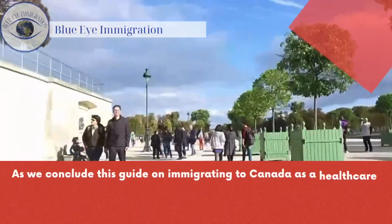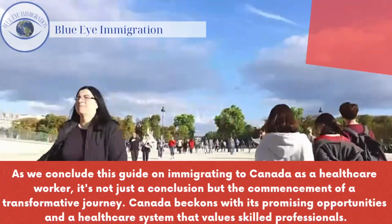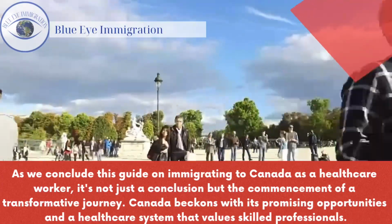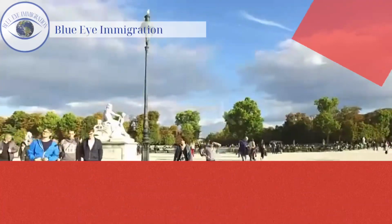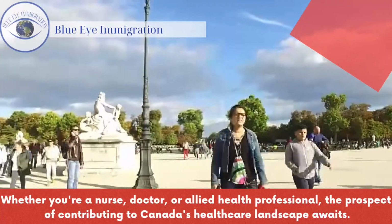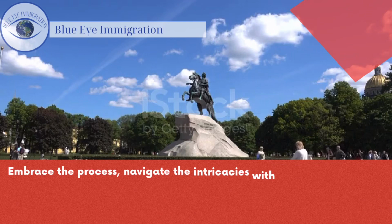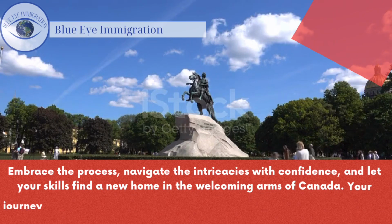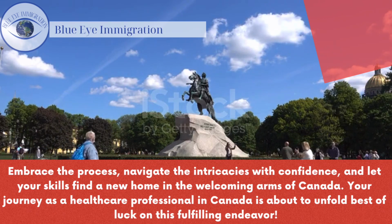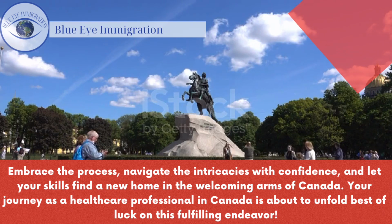As we conclude this guide on immigrating to Canada as a healthcare worker, it's not just a conclusion but the commencement of a transformative journey. Canada beckons with its promising opportunities in a healthcare system that values skilled professionals. Whether you're a nurse, doctor, or allied health professional, the prospect of contributing to Canada's healthcare landscape awaits. Embrace the process, navigate the intricacies with confidence, and let your skills find a new home in the welcoming arms of Canada. Your journey as a healthcare professional in Canada is about to unfold. Best of luck on this fulfilling endeavor.